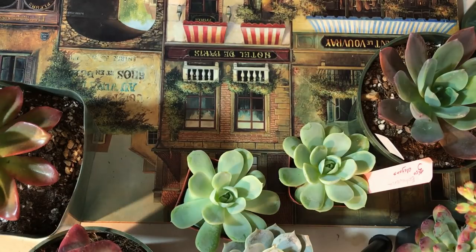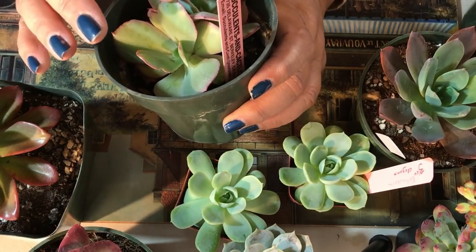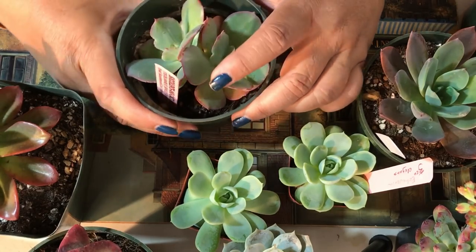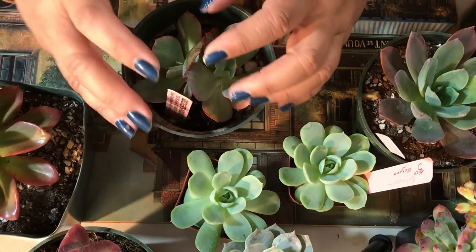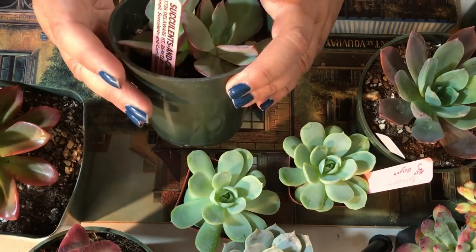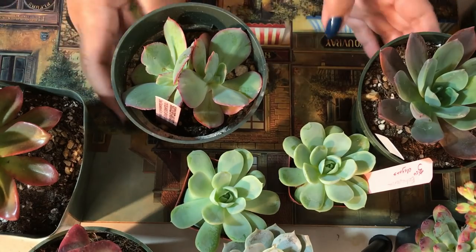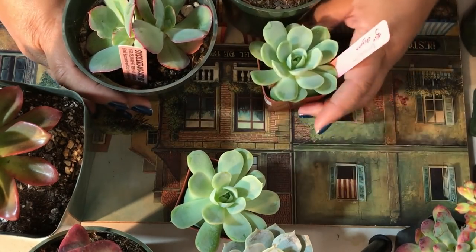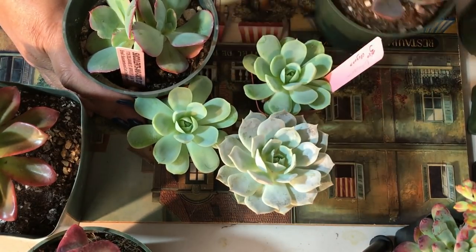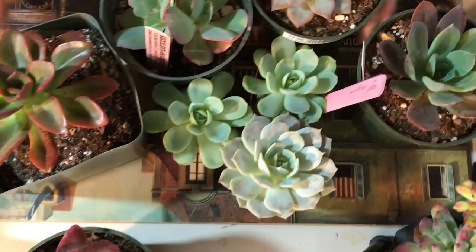Echeveria pallida. Echeveria pallida. And I'm thinking, does this look like the unidentified Echeveria that I have out there right now? And this seems to be crested too. Or just twins. I love it. And there's a theme that I notice. I like that I got all the light colored Echeverias with red tips. Light colored.